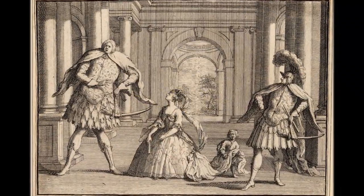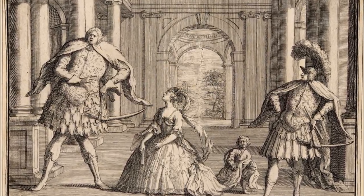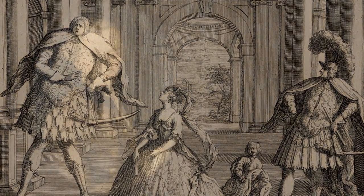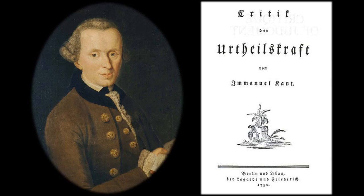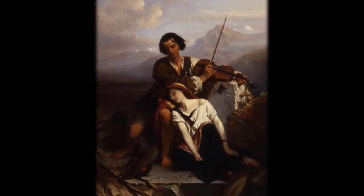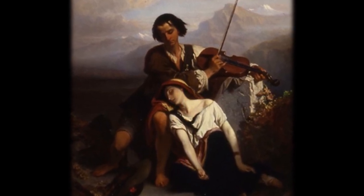Traditionally, vocal music, like the opera, enjoyed higher status than instrumental music, like the symphony. The German philosopher Immanuel Kant wrote in his Critique of Judgment that instrumental music is more pleasure than culture. According to this view, instrumental music can move the passions, but without the aid of words, it cannot express any concrete concepts. When cognitive psychologist Steven Pinker characterizes music as auditory cheesecake in the 1990s, he seems to be echoing this view.